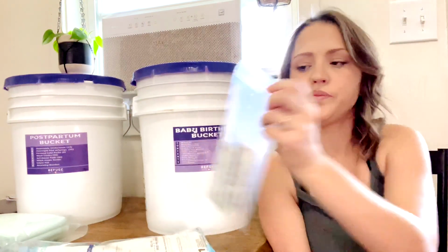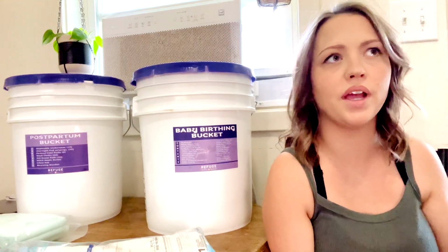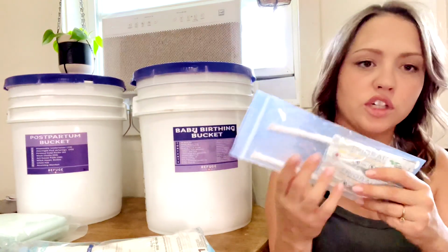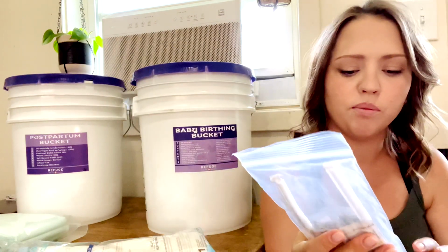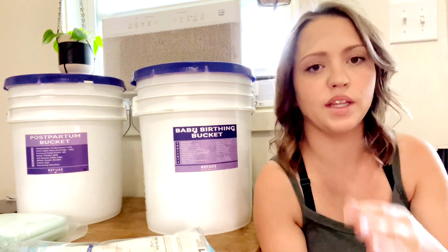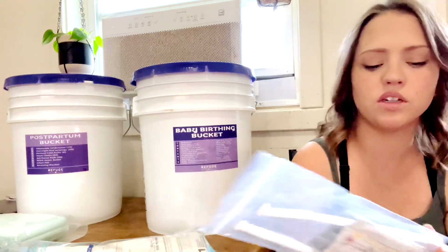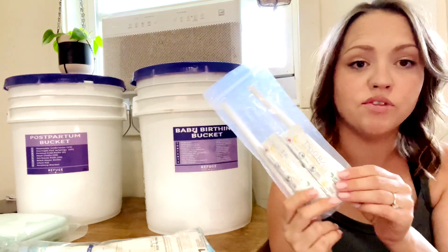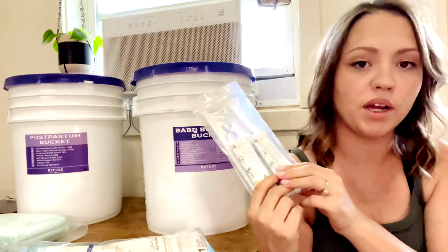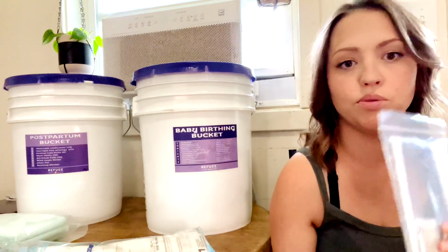Another thing that we didn't end up using because I didn't think to use it right away, but was really helpful to have, are the hydration salts. Hydration salts are really good to have pre and post and during labor. You want to make sure that you're plenty hydrated. I did have coconut water in the car, so I think that's why we skipped using these, but I do have them, and they're either going to go back in the bucket or into one of my other Refuge Medical kits to have on hand in case we ever need them.